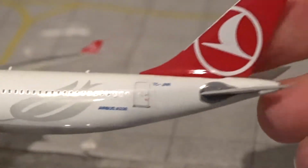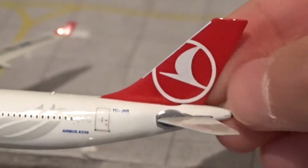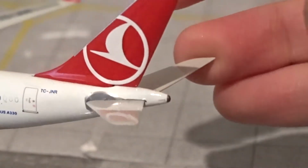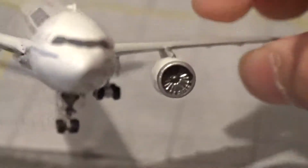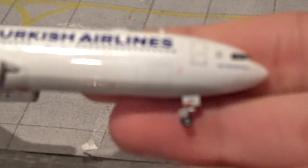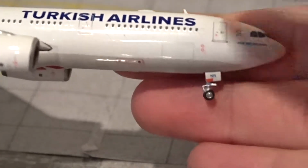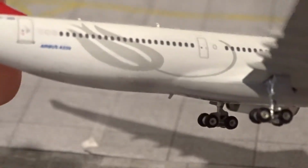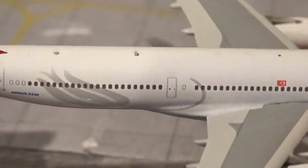And then here's the tail, like I already showed you, with the Turkish signature logo there. And then we have the tail cone and the horizontal stabilizers. All right, so let's move on to the right side of the aircraft, where you have the front main cargo bay door, and then you have the two in the back here. And here's the top real quick.